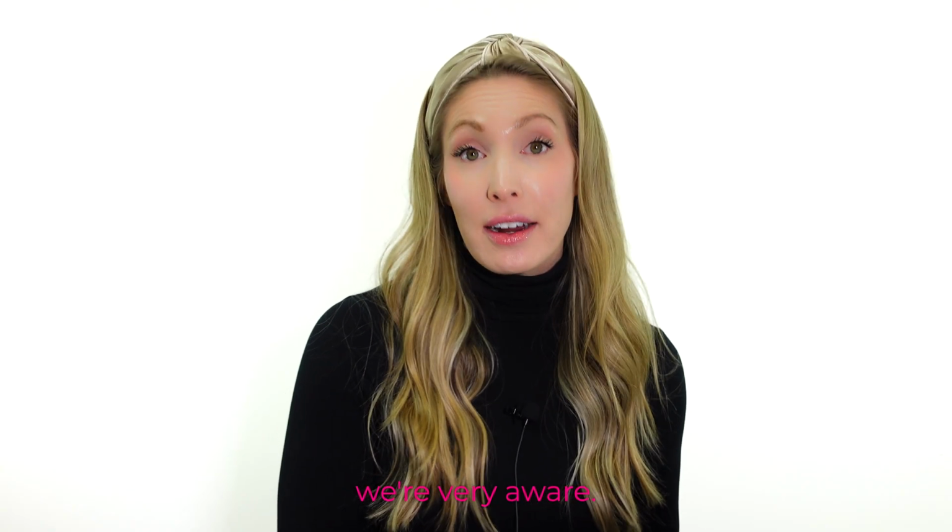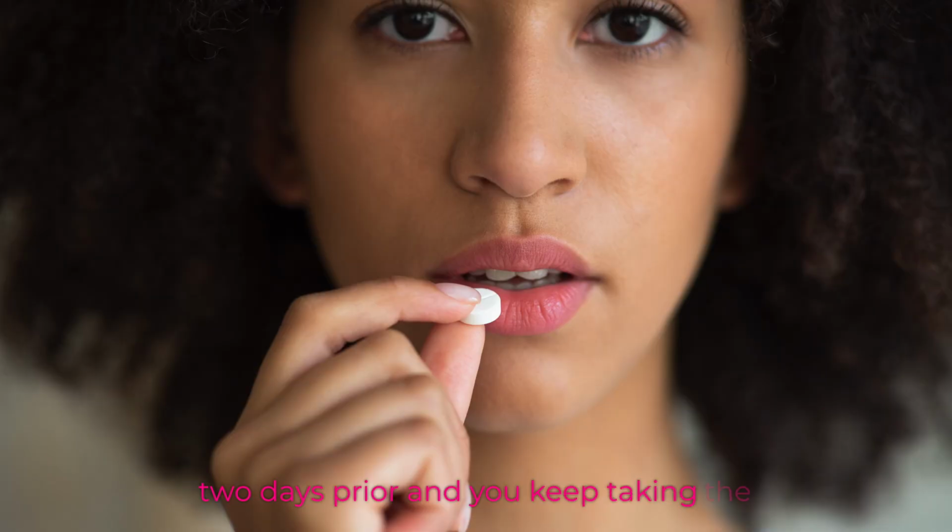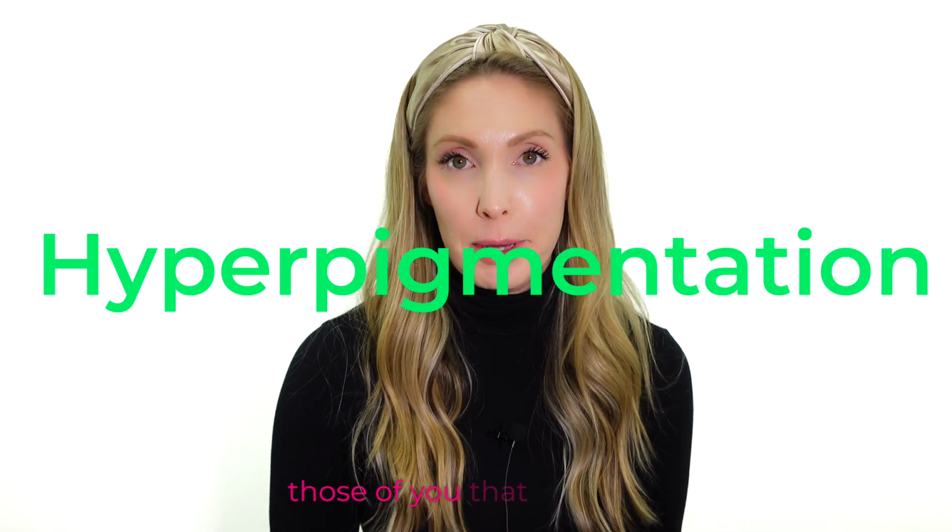But those of us that have active ones, we're very aware, and you always have to be on an antiviral 2 days prior, and you keep taking the medication until you're fully healed. And lastly, PIH, post-inflammatory hyperpigmentation.